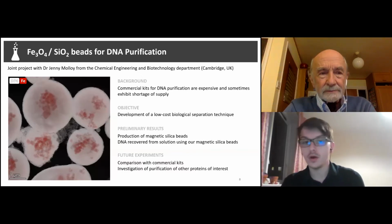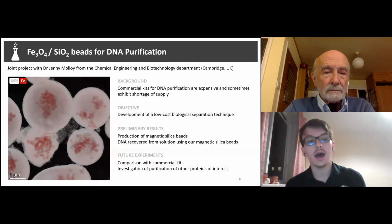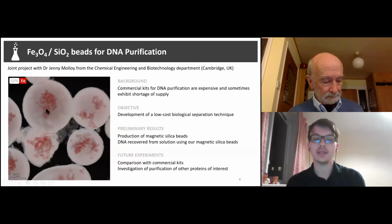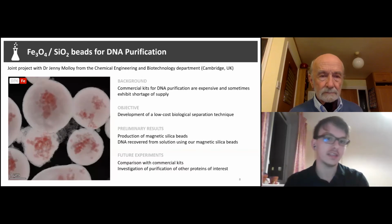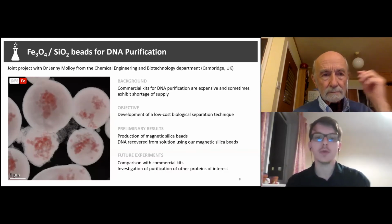So the preliminary results we got are quite promising because, as you can see in the image on the left, we can obtain magnetic silica beads. So we have a system with, in red, the iron oxide, so the magnetic material, and in whitish the silica. So we have the system with the two elements we want.